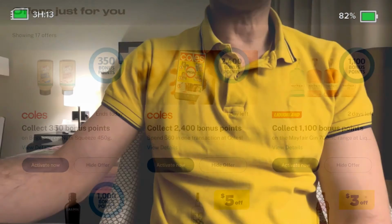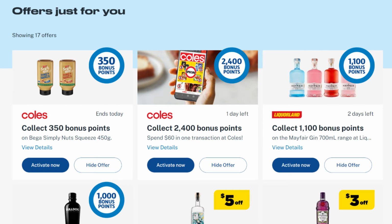You can boost your points by activating offers in the app. Go to the Offers tab, tap Activate on the ones you want. Make sure you activate them before shopping. These offers often give 10 points, bonus points, or discount on certain products.